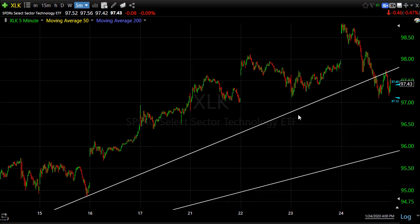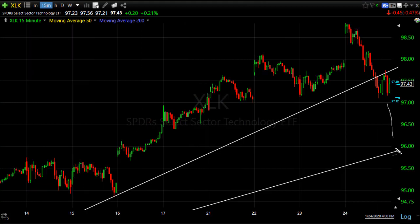And XLK, although it did break below this 2020 trend line, my opinion was that it wasn't going to break this more important one until the market hears what the earnings are going to be from these large cap techs like Apple. If those earnings disappoint and this tech sector, XLK, breaks below this trend line around 96, then I think you're going to have a very, very ugly market for the S&P, for the NASDAQ, even for the Dow.